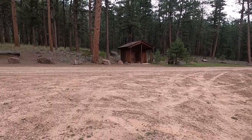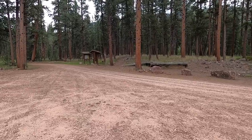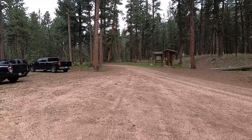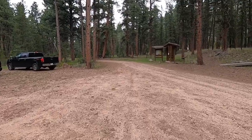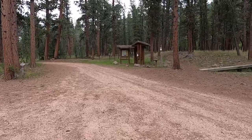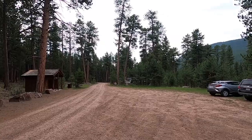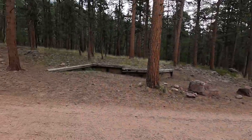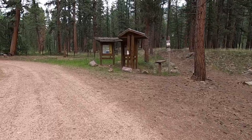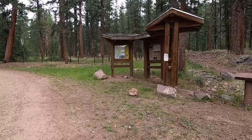Well, good morning. It's Monday, August 1st, 2022. And this is the Uinta Canyon trailhead that I'm going to be heading up. So it's cloudy today, probably about 60, 61, somewhere in there. I think this is just a little over 7,000 feet here.